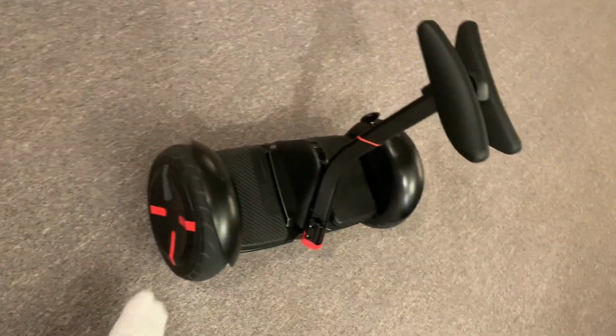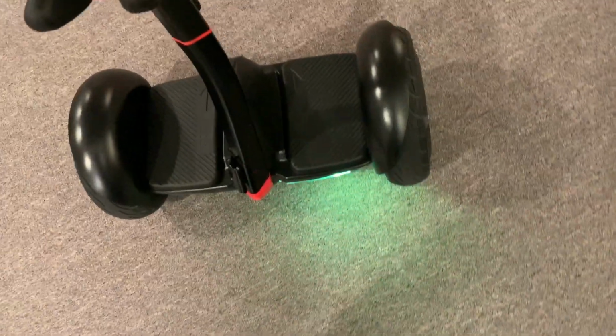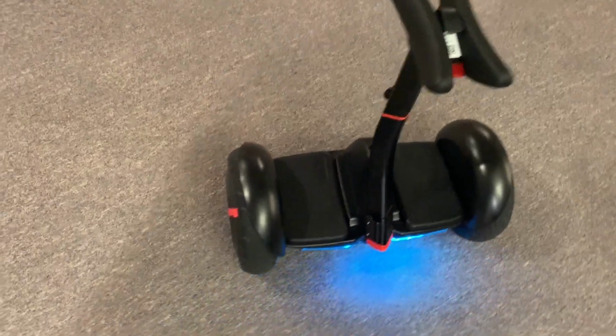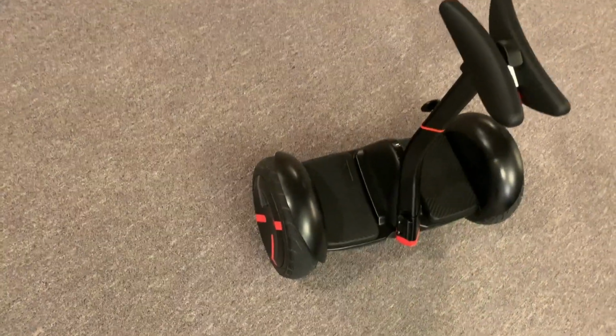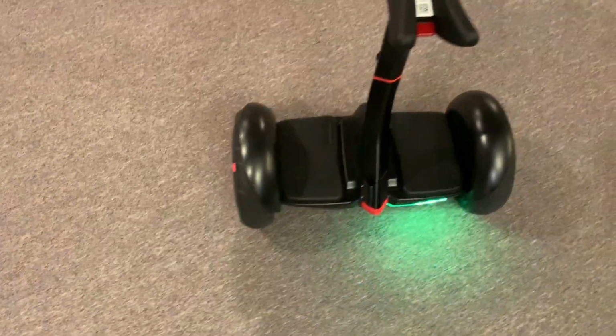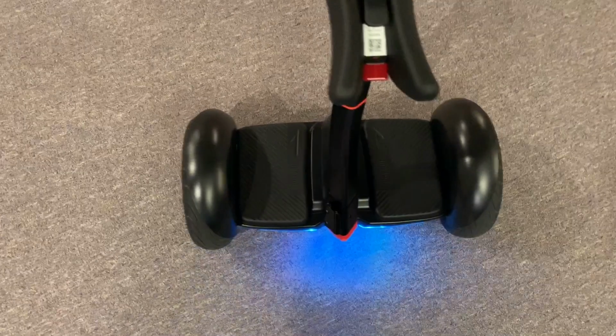Pneumatic tires, very, very solid. I wouldn't use them for off-road. Other people have modified them and put some different tires on. But for smooth pavement, sidewalks, you really want a smooth tire to give you the best ride and actually increase the length that you can ride it as well.